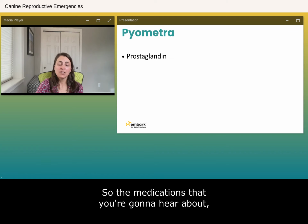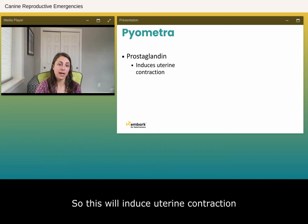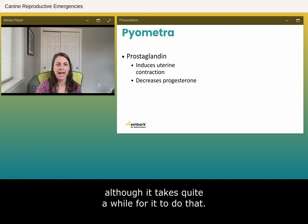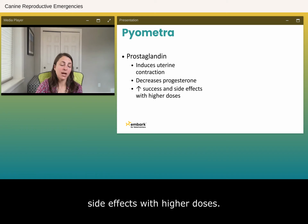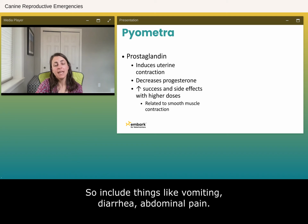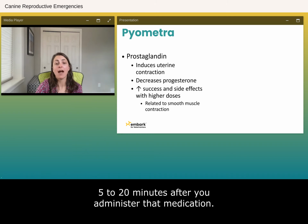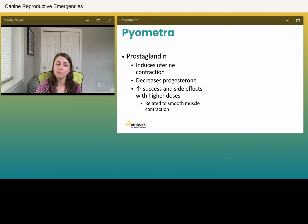So the medications that you're going to hear about, of course, are prostaglandin. This will induce uterine contraction and ultimately decrease progesterone, although it takes quite a while for it to do that. We will have increased success and increased side effects with higher doses. Those are typically related to smooth muscle contraction, so include things like vomiting, diarrhea, abdominal pain. They can at least be partially ameliorated by walking for like 5 to 20 minutes after you administer that medication. They only should last for up to about an hour.